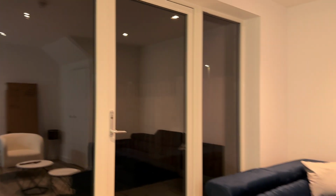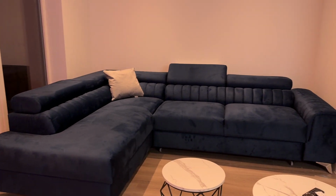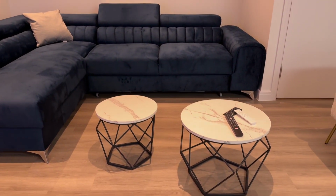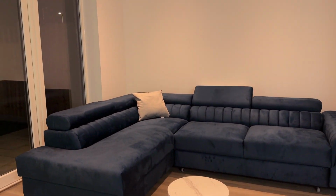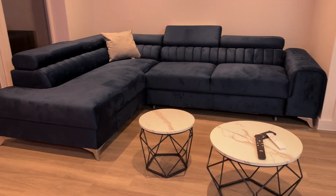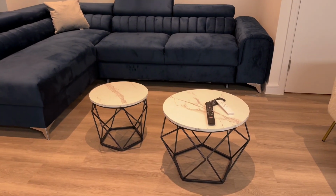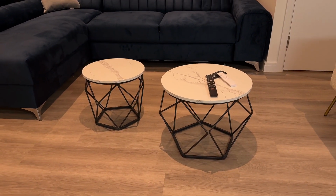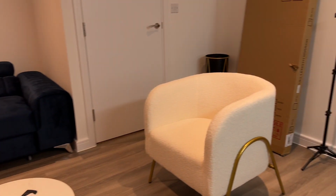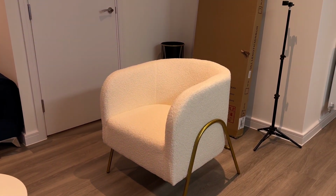And then on this side we have our sofa. You guys, the sofa is huge. But we love it. We didn't want a small chair, because we've always had small chairs in our flats. So this is our chance to have a big sofa, okay? And then we have these coffee tables, and of course my booklet top chair, which is an accent chair for the room.